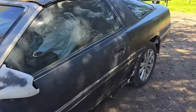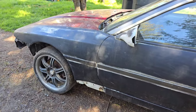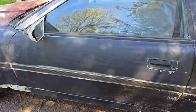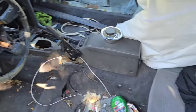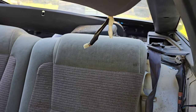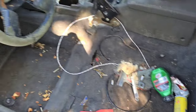Okay, so the story on this car was, supposedly, it was a drift car, and it was 2JZ swapped. But right now, it's got nothing in it. I mean, no drivetrain, nothing. Came with a bunch of stuff in the back, so we'll have to go through all that and see. And then a bunch of garbage, some paraphernalia.